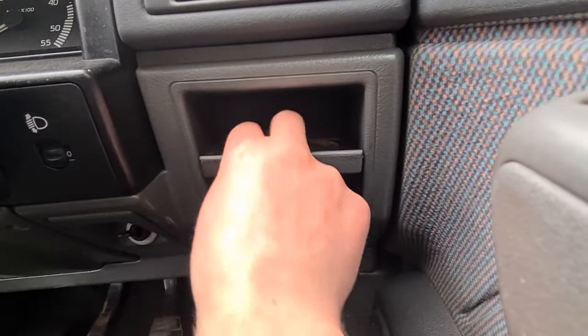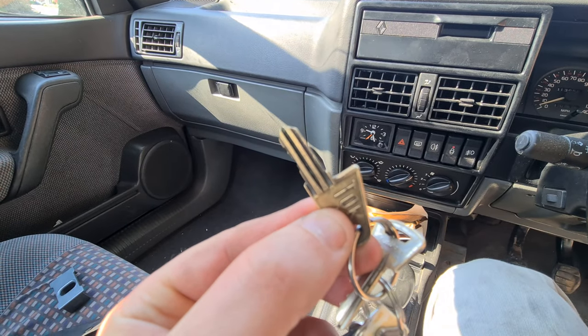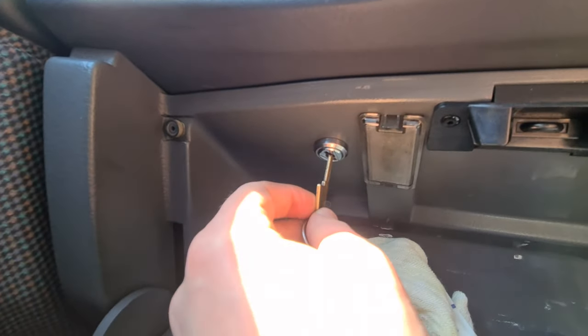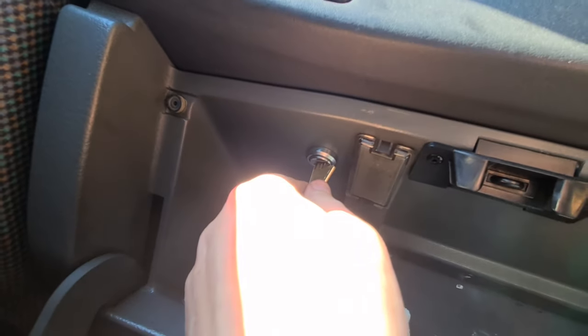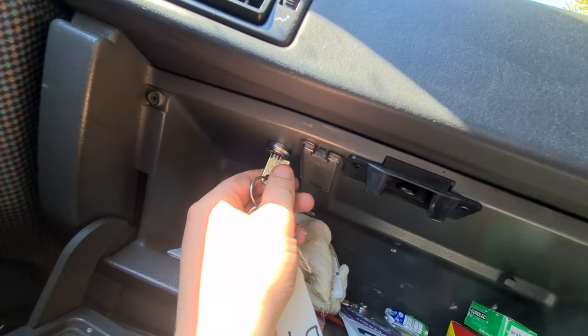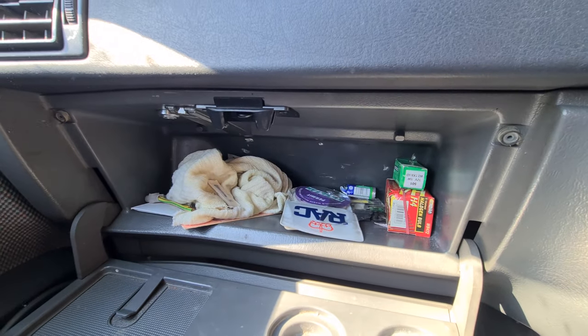Coming down here, I've got a nice little cubby that comes out, for reasons that only the French can understand. I have found a mystery key. It's on both the spare key, which is this one, and the main key. And I couldn't find where it went. Looking at the glove boxes, nothing immediately obvious. And then you get to this. And it fits. And it turns. But I don't know what it does. This is as yet unknown functionality in my mighty 19, so no idea. It doesn't undo a flap or anything that I can see. Interesting.